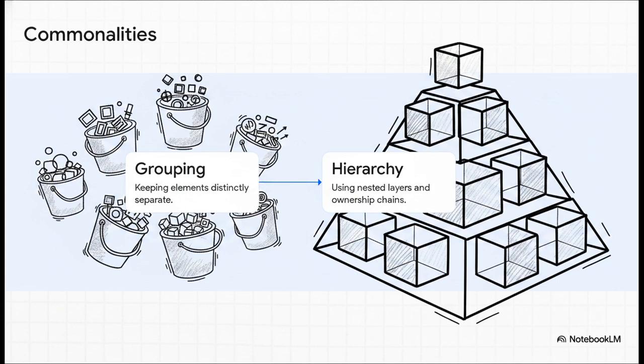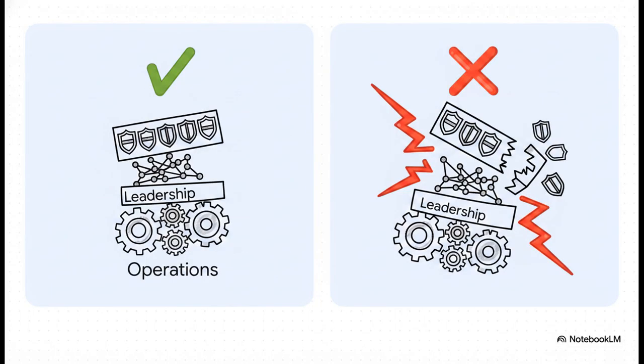Whether you're grouping tasks for value creation, assigning titles to the top management team to resolve conflicts, or building financial liability modules, you are keeping things distinctly separate. And every single one of them uses a nested, hierarchical chain to hold the whole shebang together. But the real magic happens when we see how companies map these structures over one another.